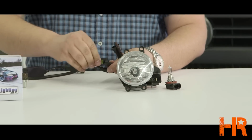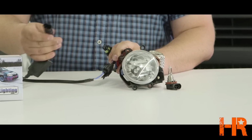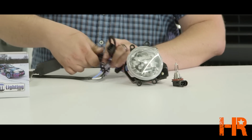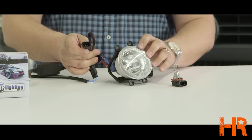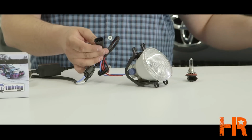And when you plug everything together, the bulbs come with this adapter harness where 2 of the wires connect to the ballast power output, 2 of the wires connect to the ballast power input, and then your last one is just like the stock bulb, and it plugs into your factory wiring.